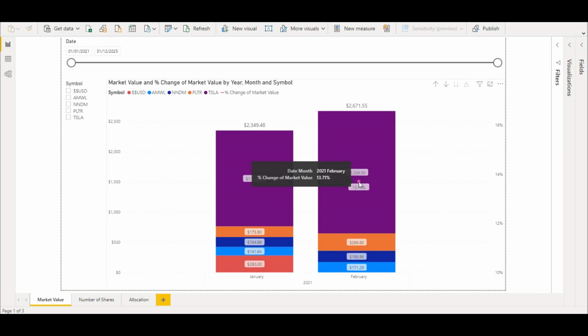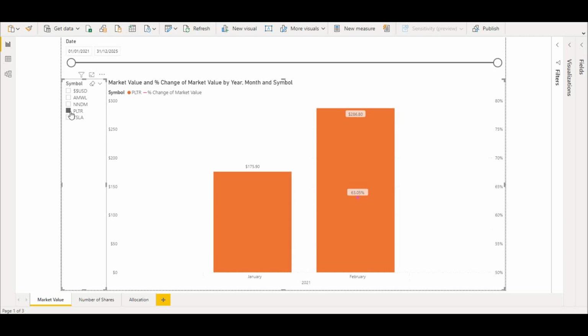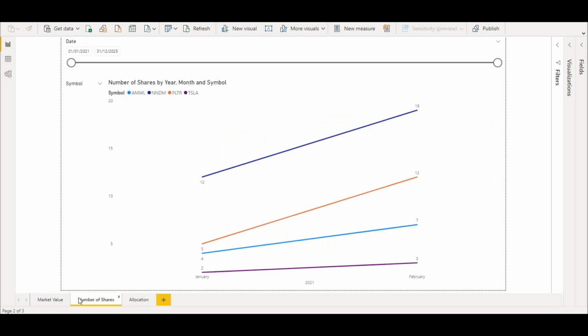When I want to see how the market value per stock changed, I can select a stock here. So Tesla grew by 27%, Palantir 63%, Nano 13%, AMWL 20%. The next page shows the number of shares over time. Here we can see that I added shares for every stock I own. So I added 1 share for Tesla, 3 shares for AMWL, 7 shares for Palantir, also 7 shares for Nano.